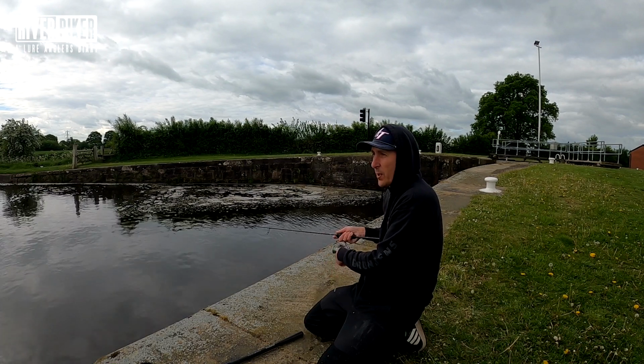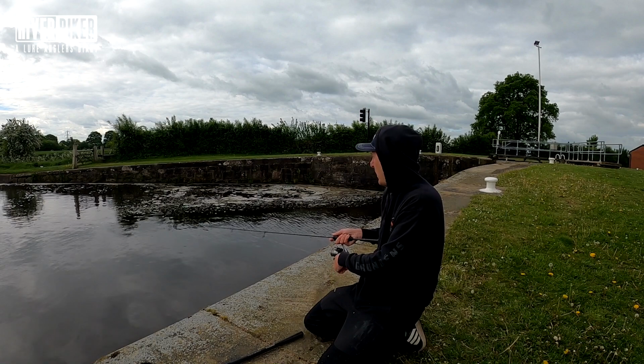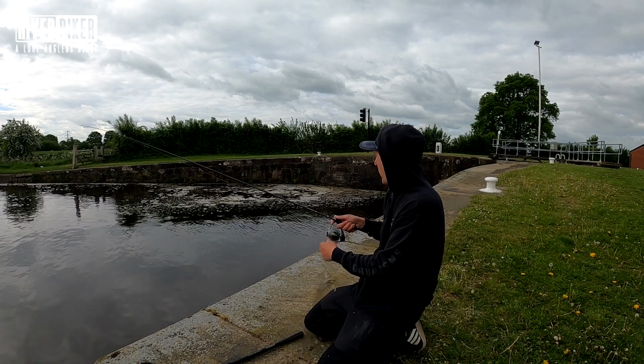Try different methods, you know, cast it out and wind it in, 2 or 3 foot under the surface, cast it out, wind it in and let it bounce on the bottom. I'll slowly jig it, lift it up and let it sink. Perch will often take it as I see it dropping, lift it up, let it sink.